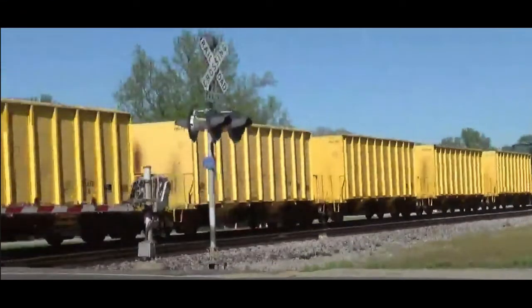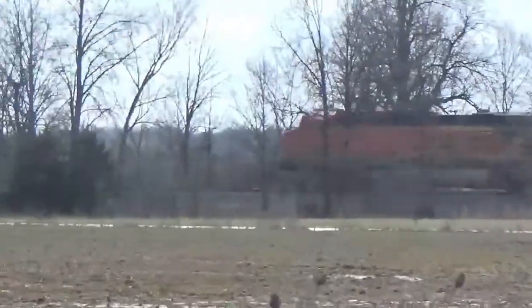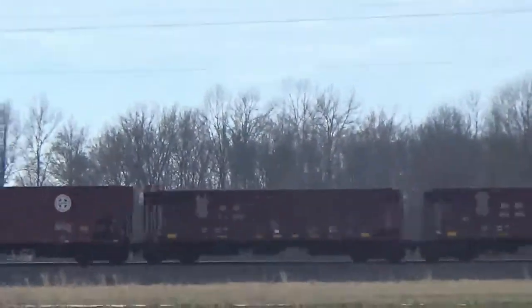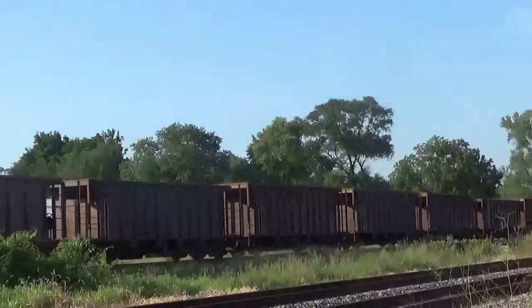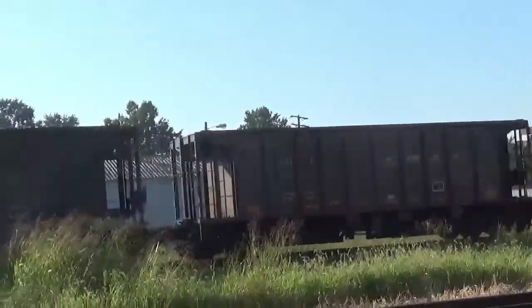These cars here also look like open hopper cars, but these are actually ballast cars. They haul solid things like rock or ballast or whatever. And then there's also Herzog ballast cars as well. There's a lot of variants for ballast cars. BNSF has their own ballast cars, as you can see in this video. And then there's also similar small cars like that, like iron ore cars. These are also ballast cars, but ballast cars can also haul iron ore. There are some iron ore trains on the BNSF as well.